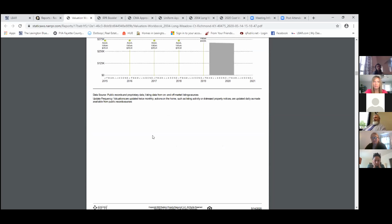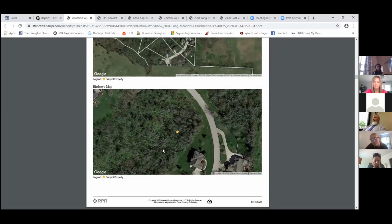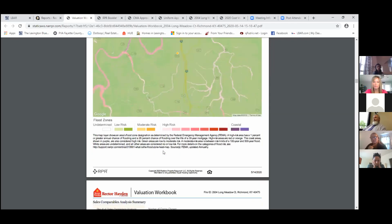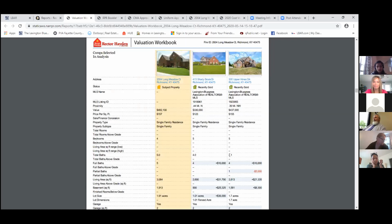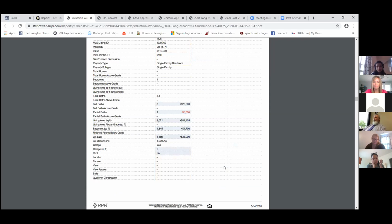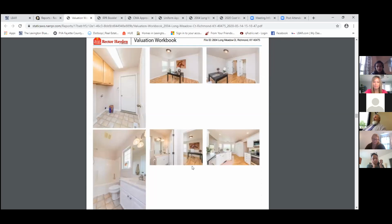I'm skipping over a lot of the information. It'll show us if it's in a flood zone. This is an updated FEMA map if you ever wanted to use it. It shows us how close these other homes are to our subject home. It will show where we made our adjustments. And then it will have photos of the other homes.